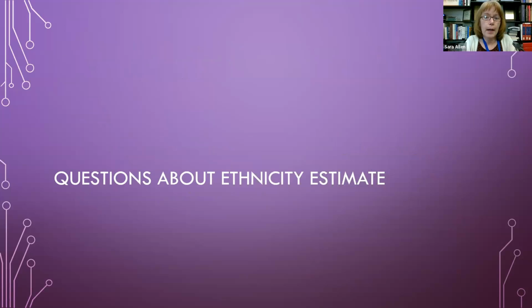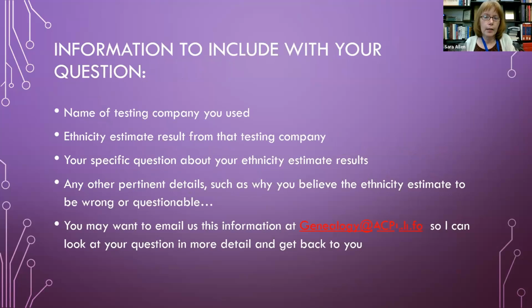Okay, questions about the ethnicity estimate. Like I said before, if you have questions, try to include this information, which will help me to answer your question. Also, if you have a really long involved question, it might be better to send us that information by email so I can look at your question in more detail and get back to you.